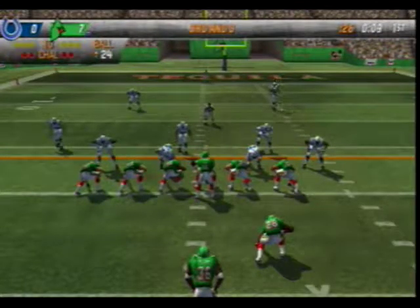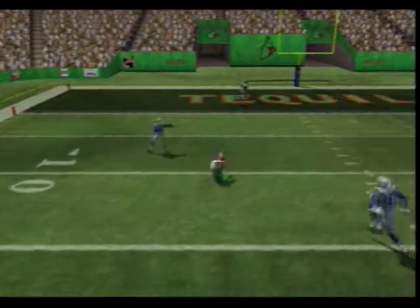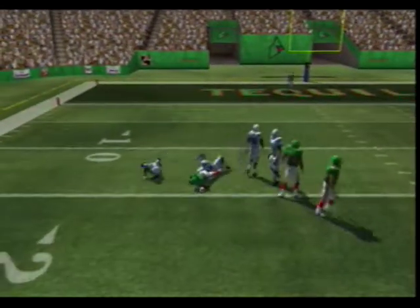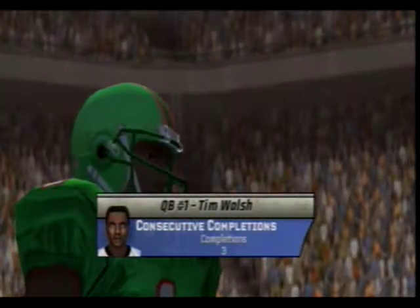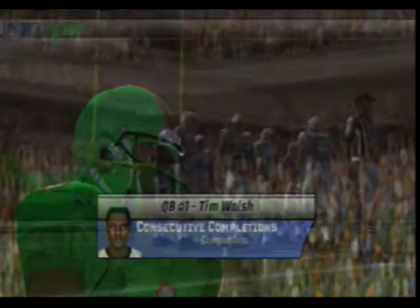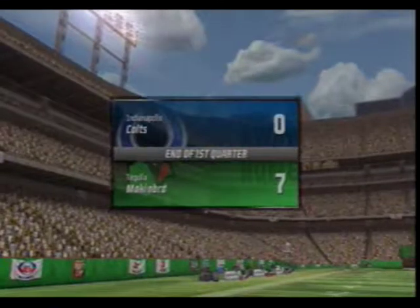Nickelback in this time. Looking for room. Great fake. Throwing. Jones comes up to make the play at the 11. That's three times in this drive they've been able to pick up a first down. Yeah, and the thing is, they'll be doing more than just picking up first downs if this success continues. They're going to be picking up some points.